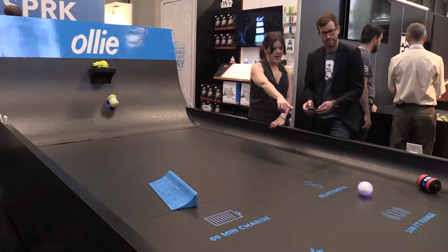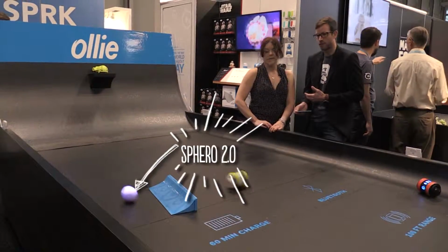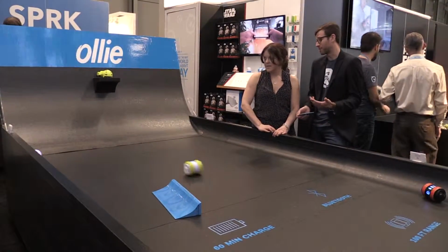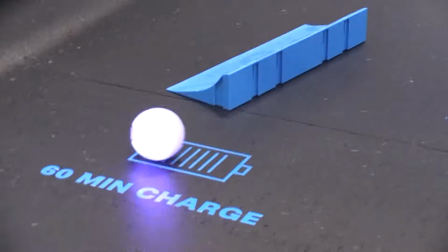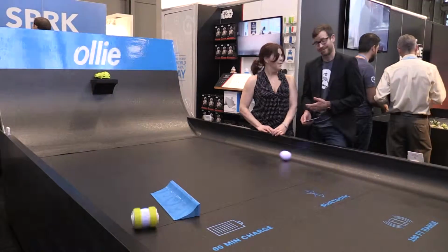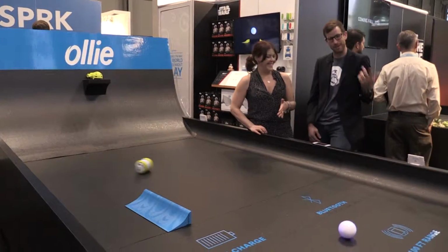And then this guy, what's happening with him right now? So that's Sphero 2.0. That's one of our flagship little robots. Again, it's got 35 different apps and games. It's fully waterproof and a 1-hour battery life. Wow, that is really cool. All right, so you've mentioned several times that these little guys are waterproof. Can you prove it to me? I think so. Come on. All right.